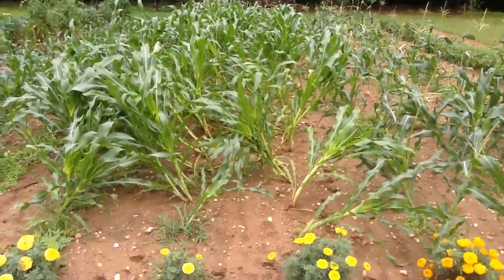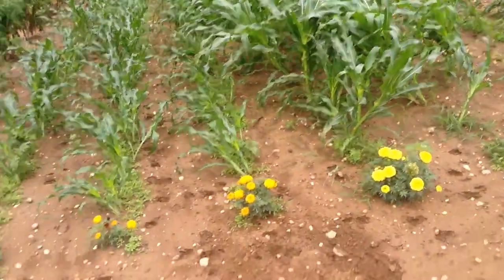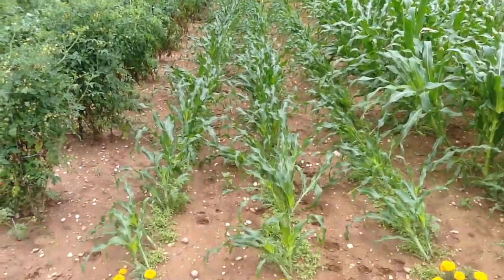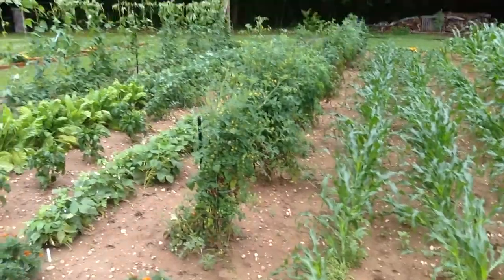This is my second patch. It's sweet corn, Silver Queen, and this is my third patch, Silver Queen. It was laying flat on the ground yesterday from all the rain from that hurricane coming up here and about 50-mile-an-hour winds, but it's trying to stand back up.